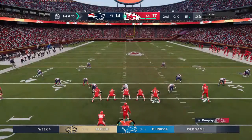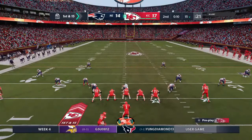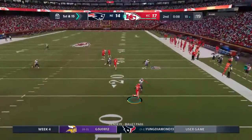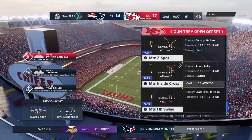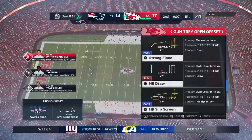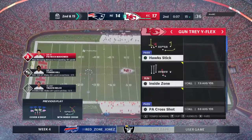So a little bit of a stiffer challenge now, 1st and 15 following the delay of game. Working from the gun, Mahomes. That's who is running back, Edwards-Helaire. Now a timeout taken. Perhaps a chance for one more quick play and then another timeout if they hurry. We'll see. 2nd and 15 at the 15-yard line.